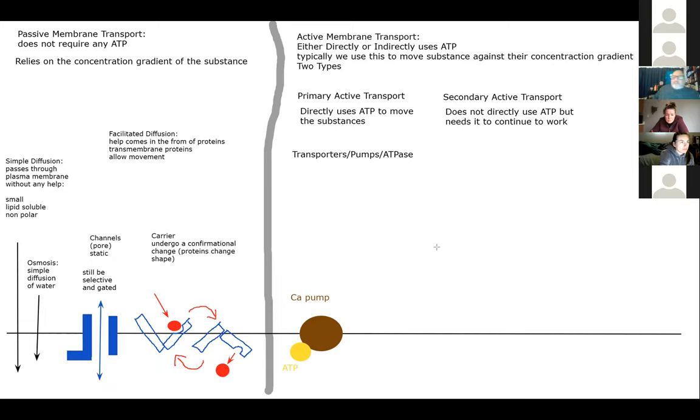Well, but remember, which way does calcium want to go? If we poked a hole in a cell, which way would calcium want to go, into the cell or out of the cell? Where is there more calcium? Yeah, there's more calcium outside the cell, so calcium would want to go in. So if we're using ATP to move calcium, guess which way we're moving it? Out of the cell, absolutely. We're going to use that energy from the ATP to kick calcium out of the cell.